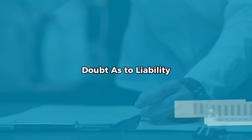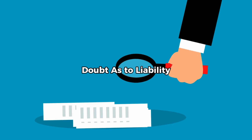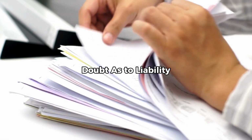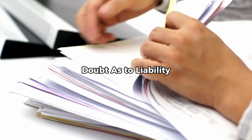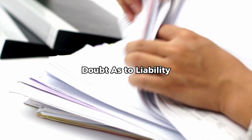They will evaluate your submission and suspend collection activity while they review the case. If you discover additional outstanding liabilities during this process, you'll need to amend your submission immediately. This ensures that all aspects of your tax liability are properly addressed and increases your chances of a favorable outcome.